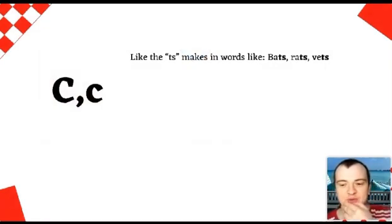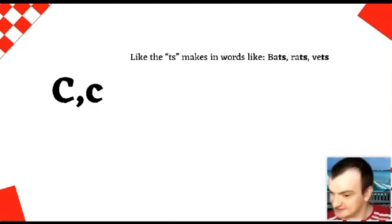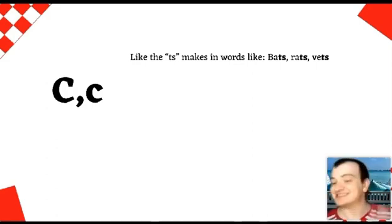Moving along here, we have slovo c. Listen up. C. It's not read as k. Okay, it's c. So it's read like the TS sound in words such as bats, rats, vets, like in the English language. See the TS sound? Bats, rats, vets. That's the sound we're looking for when we pronounce the C letter in Croatian. It's c. Okay, so bats, rats, vets, c, c, c. That's what you're looking for.